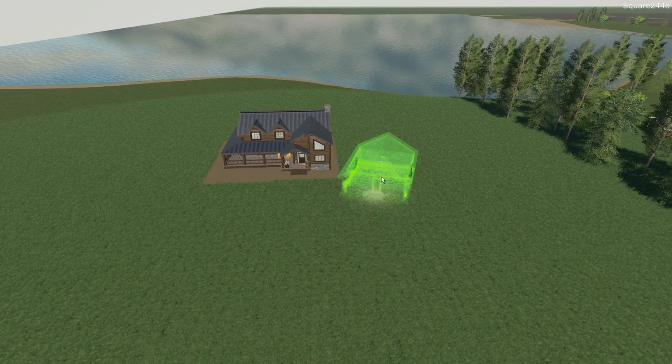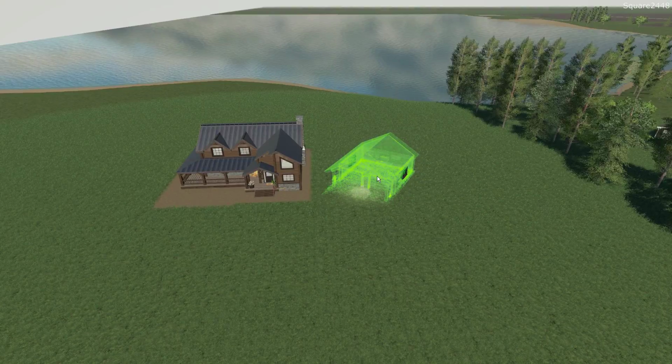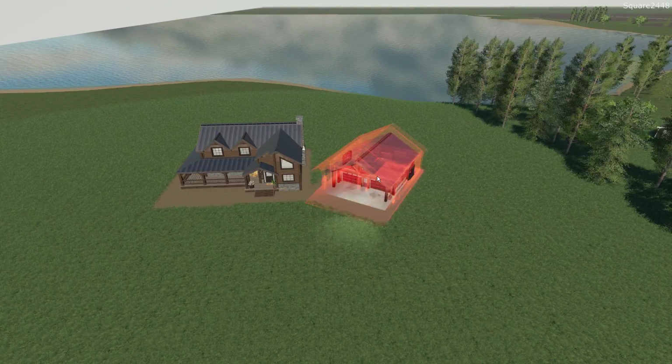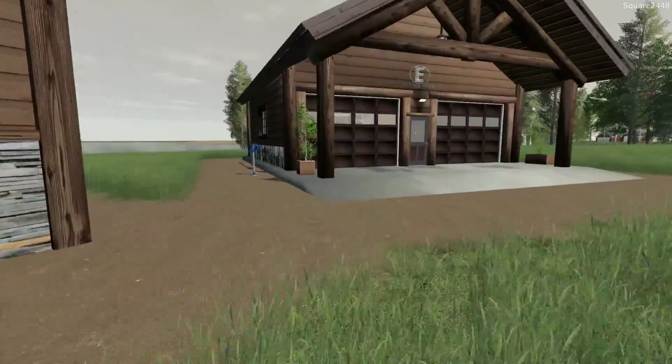Up next we have the detached two-car garage. We'll put it at a little bit of an angle, and we'll place it, I think right here looks to be good. Let's take a quick tour here of the garage and the ranch, and then we'll keep going.